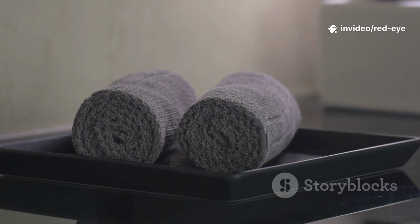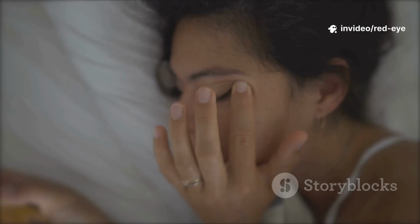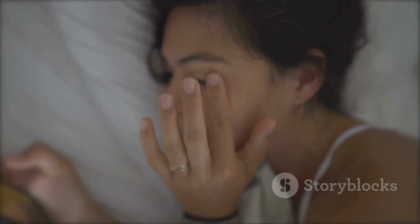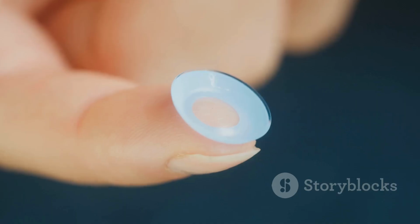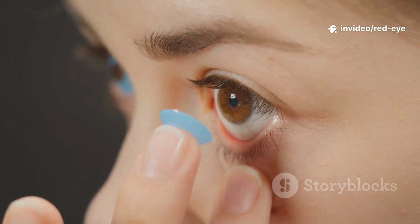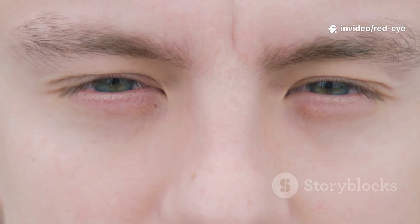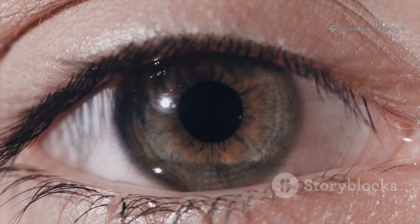Simple irritation is another common source of redness. Smoke, heavy winds, dust, chlorine in a swimming pool. Rubbing your eyes too hard can also cause temporary redness and discomfort. Contact lens issues, improper cleaning, overwear, or a poor fit. A tiny scratch on the cornea can cause significant pain, light sensitivity, and a very red appearance.